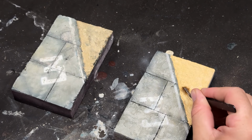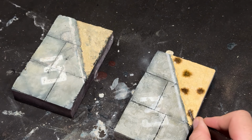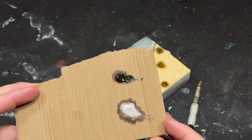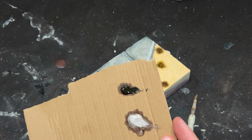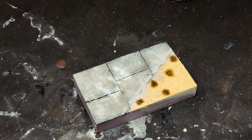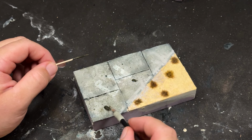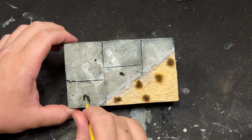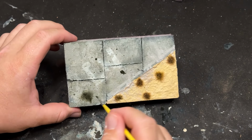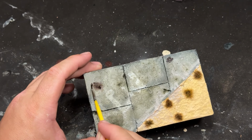I then applied the same tufts and moved on to weathering the concrete itself again. But this time, I wanted to use some oils, so I prepared them and applied them the same way I applied those enamel oils, and used them again to blend in and dilute some of those bigger splotches. And with that, that about does it.